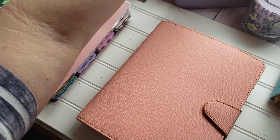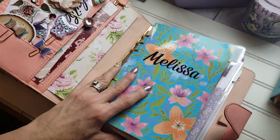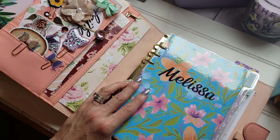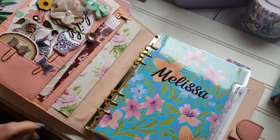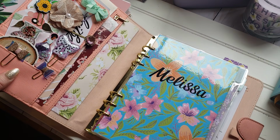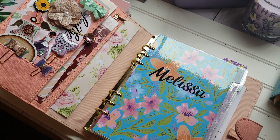Okay, so we'll put that back there. And then the next one we will be flipping through will be this one. This is my A5 Kiki K. Now, I've been grappling with whether I want to use this one. I think I will use this one till June, and then I will switch into one of my other ones, because I've got two new Kiki K's, plus a lavender Kiki K that I bought last year. The two new ones that I bought recently, one is the beautiful ice blue and another one is a really bright yellow. So either one of those would be nice for summer.